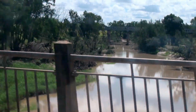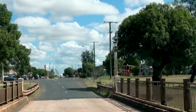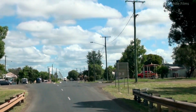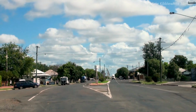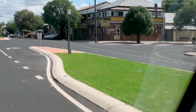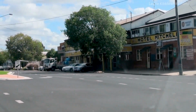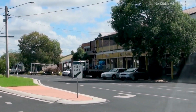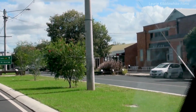This is the Maranoa River. And this is Mitchell. Mitchell is situated on the banks of the Maranoa River. The economy relies heavily on agriculture, tourism, primary production such as cattle, sheep, cypress pine milling and a quarry, with crops grown in the eastern part of the area.